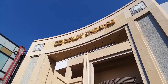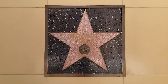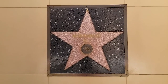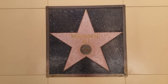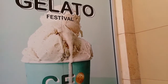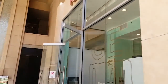The Dolby Theater, home to the Academy Awards. This is Muhammad Ali's star. It's the only star that's not on the ground because he did not want people walking on the name Muhammad, which is the name he took after he converted to Islam. So it is right next to this gelato store inside the Highland Center.